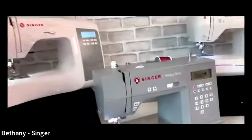So I'm going to switch the camera. We're going to move in a little closer. So give me just a second to move my camera around.